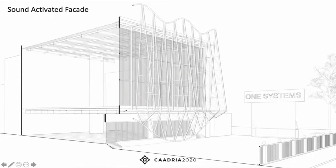Third project is the sound-activated facade. Students came up with a proposal for an existing manufacturer of speakers based in Bangkok called One Systems. They wanted to use their showroom as a way to promote their products and their capabilities looking into sound.